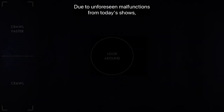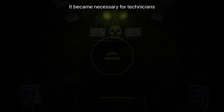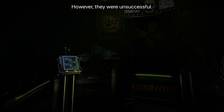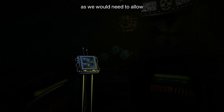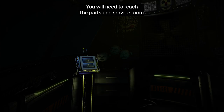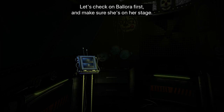Due to unforeseen malfunctions from today's shows, your nightly duties will require you to perform maintenance that you may or may not be skilled enough to perform. It became necessary for technicians to attempt to disconnect Funtime Freddy's power module. However, they were unsuccessful. Allowing them to try again would be an inefficient path forward, as we would need to allow 6 to 8 weeks for recovery and physical therapy. You will need to reach the parts and service room on the other side of Funtime Auditorium to perform the procedure yourself. Let's check on Ballora first and make sure she's on her stage.